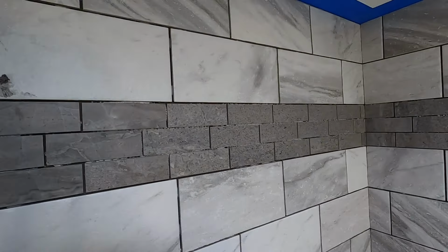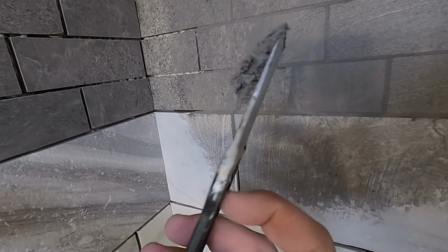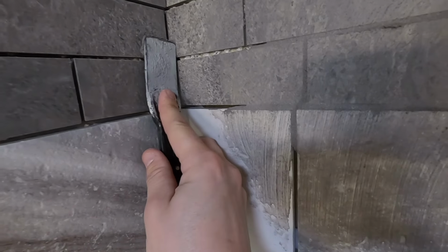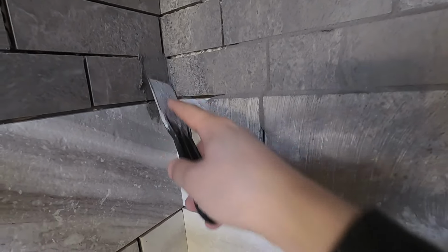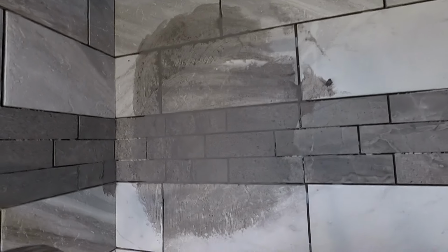Try not to do too much at once, because if this starts drying up, it makes it harder to clean up afterwards. It also might help in the corners to have a little putty knife like this, and you can even hold your grout float like this to stop the grout from falling and work it into the smaller grout lines in the corner. Just might make it easier with something like this. It'll probably make it easier at the top too. So let's grout away.